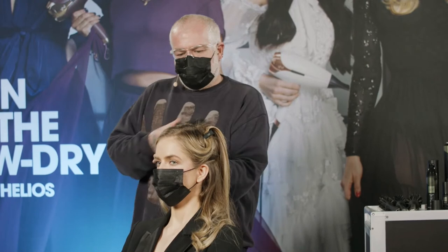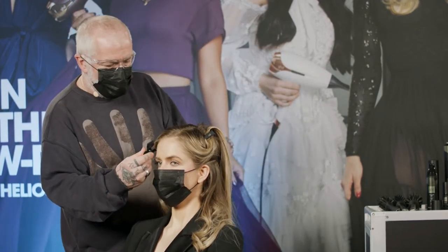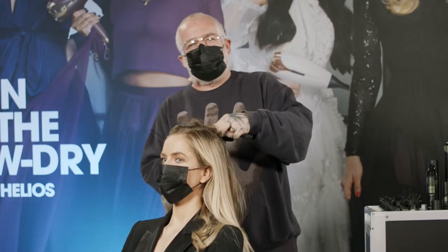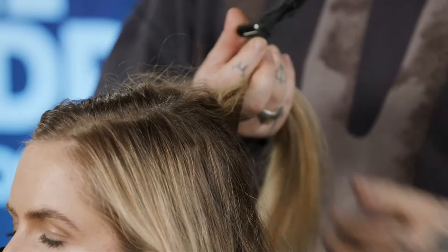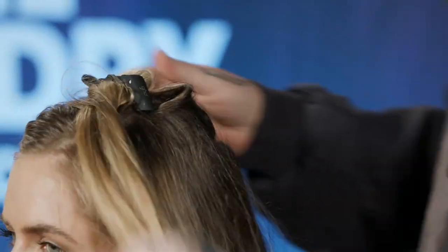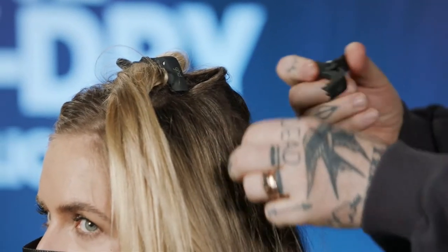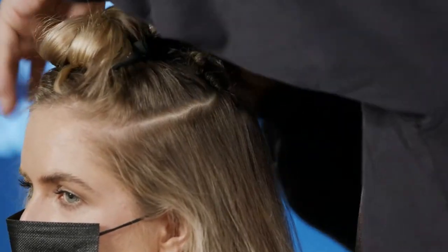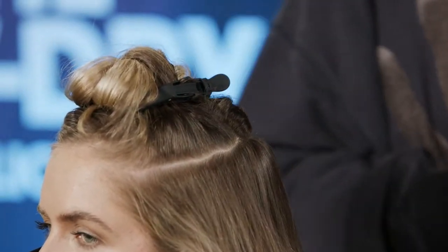The sections that I'm taking, I would say, are about an inch and a half deep. Again, I'm going in without too much uniformity because I want this to look really nice and like that French girl hair, that really soft, tousled, modern movement. So again, I don't want anything too uniform.